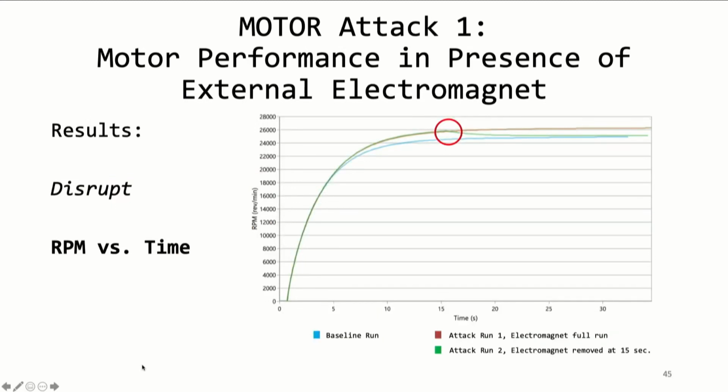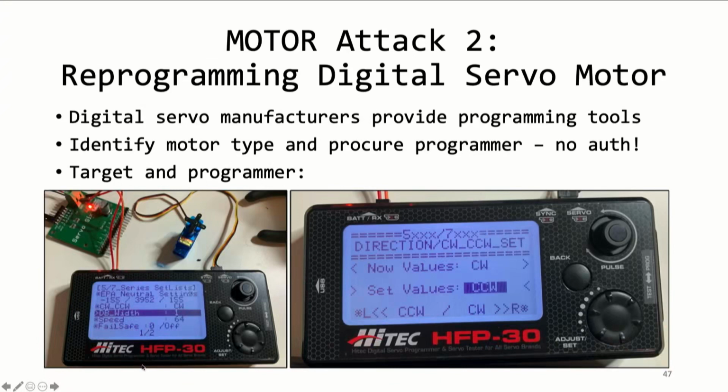So in this graph, we show a baseline script that runs the motor up to about 25,000 RPM again. And when the electromagnet is introduced to the motor in the second attack run, the same baseline script consistently increased the motor speed by about 3 to 4%, up to 26,000 RPM. The circle in this graph is used to highlight the removal of the electromagnet in our second attack run. Once removed during the run, the motor basically slowed back down to the original intended 25,000 RPM target.